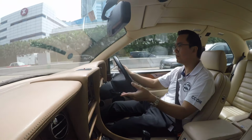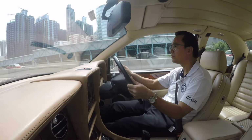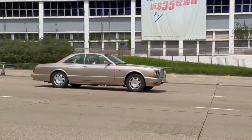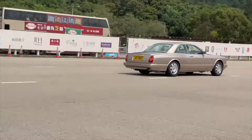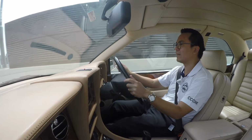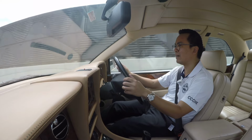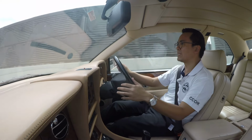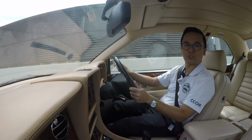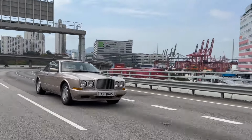Let's try to give it some gas. We'll do a bit of kick down. Tons of torque, as you would expect. Powerful, but you do feel the weight of the car. At the end of the day, it is a heavy car, and if the estimates are correct, 330 horsepower ain't that much. But guess what? It feels adequate. It feels adequate and sufficient.